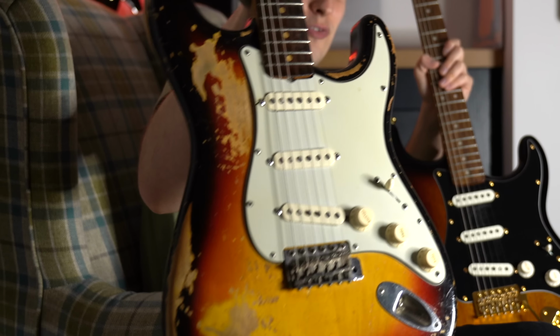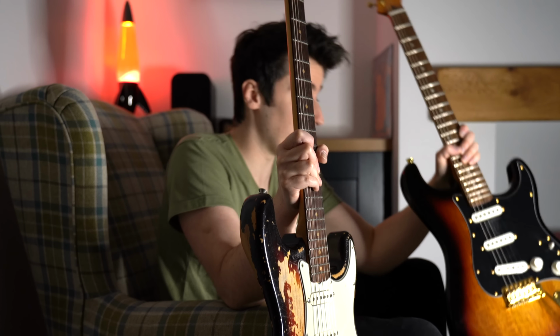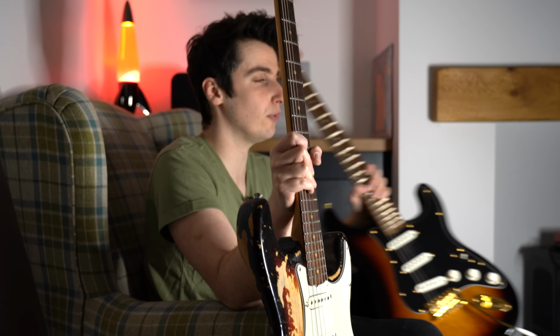This is the Holy Grail, a 1963 original Fender Strat, worth tens of thousands of pounds, whereas this is a £419 Squier Classic Vibe in the style of SRV for the FSR run. Will these even get in the same ballpark? Today we're going to do a shootout and find out, so let's go.